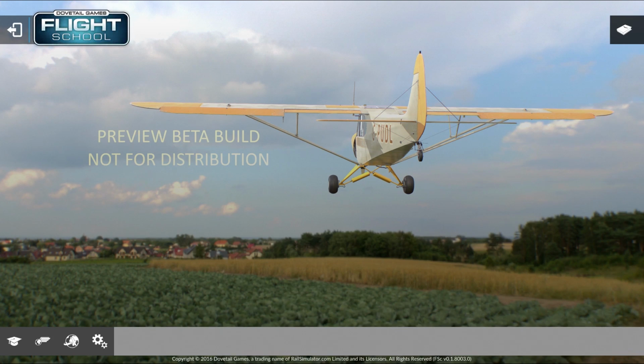Now, Dovetail had said when they started building Dovetail Games Flight School, which by the way is based on Dovetail Games Flight Simulator, which is due for release later in 2016, I think this uses technology from it, but it is not the full flight simulator. This is very much aimed at somebody very new to flying, to get them up in the air and teaching them the basics of how to fly, navigate, and so on. So bear that in mind.